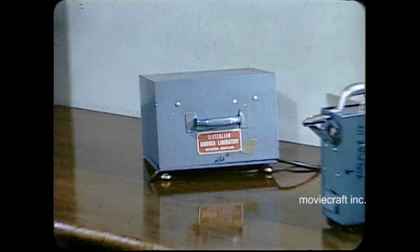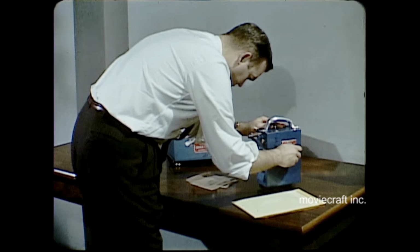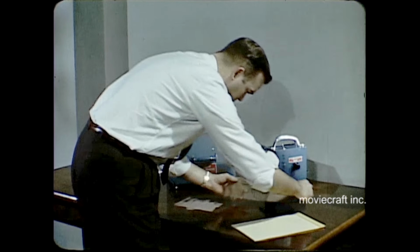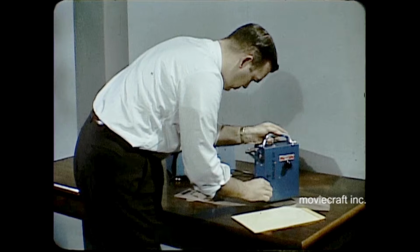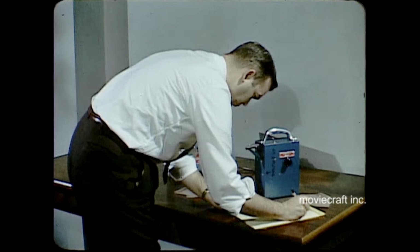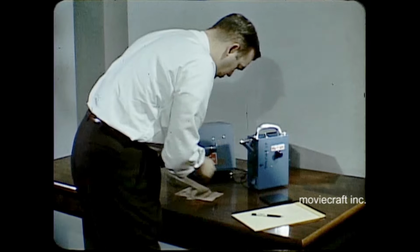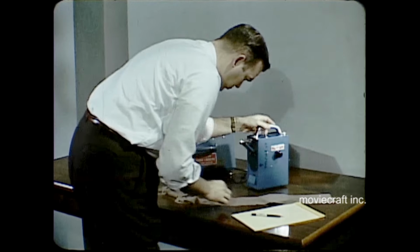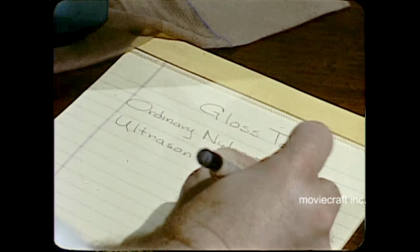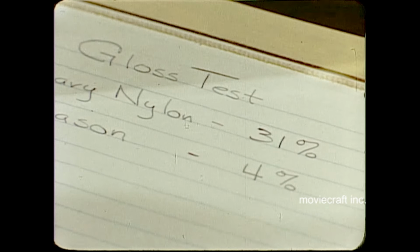And now for the visible ones. For the first time, a nylon stocking has a permanent matte finish, not a temporary finish that will come out after a few washings. Ultrason is a really new substance that can never shine. It has 27% less gloss than ordinary nylons.